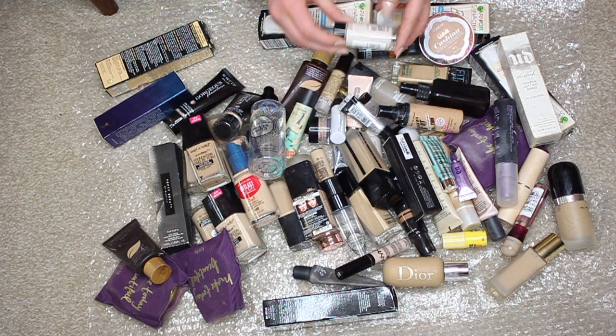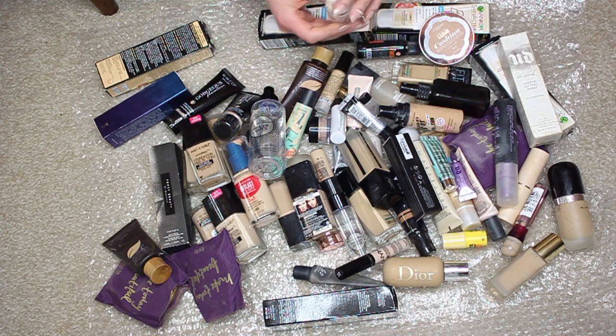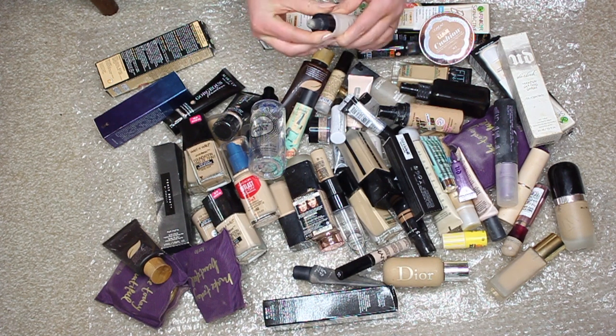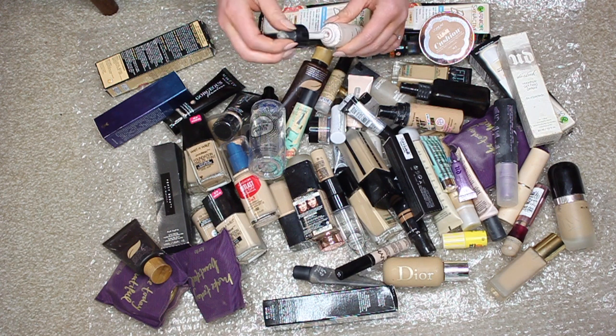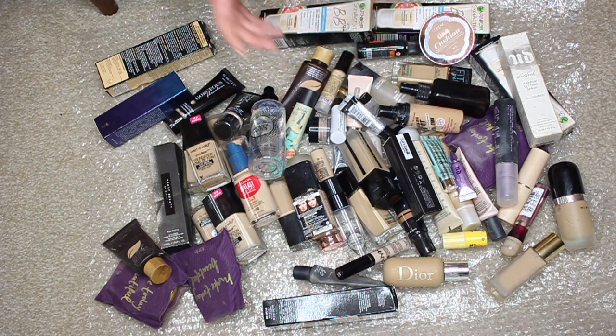And then I have the Body Shop Lightening Drops. Now I've had these for years and years, so I know that these are probably going to be all gross. As you can see, it just doesn't look that good on here. These are amazing if you do have a foundation that's too dark for you that you just want to lighten up. And I don't know if it's going to be any good. No, it smells absolutely horrible.